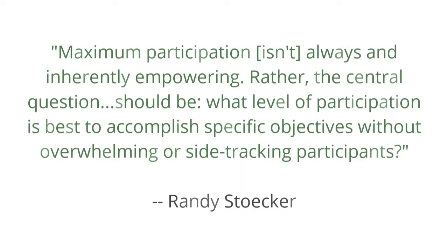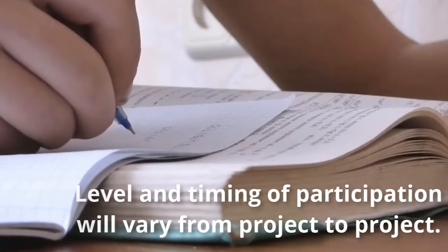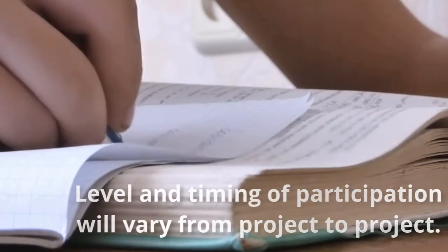Randy Stoker, a community-based researcher, notes that we shouldn't assume that maximum participation is always inherently empowering. Rather, the central question should be, at what level of participation can we best accomplish the specific objectives without overwhelming or sidetracking participants? In some community-based research projects, partners are involved at all phases of a project. In other cases, a student or professor will take a community's research question away and work on it for several months before coming back with some answers.